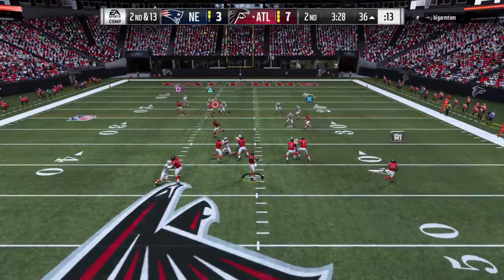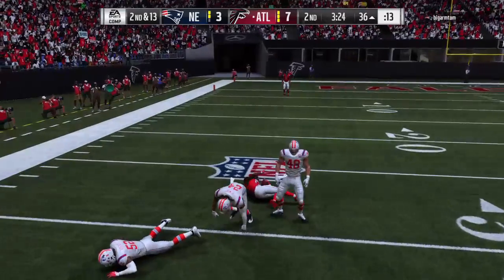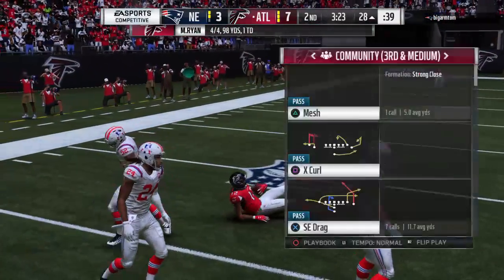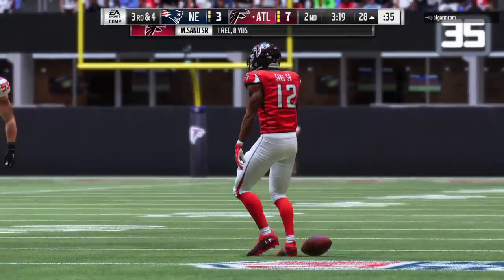On 2nd down, here's Ryan. Getting it out left side to Sanu, and he'll go down at the 28. 8 yards on the completion, but now they face 3rd down.